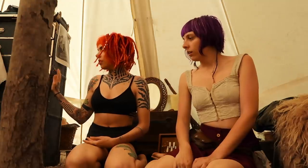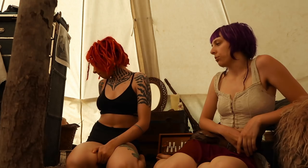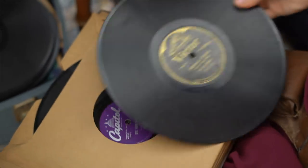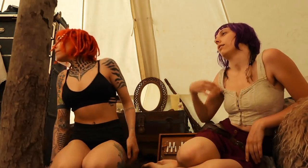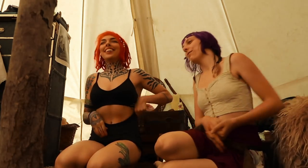So this trunk we're going to talk about. How old is it? It's 100 years old. I feel like this is like the Antiques Roadshow. I know. Old things. And I'm really into old things because when I found that Victrola in the basement and got it working, I suddenly was really interested in old things. Which is so easy to do here in the States because there's just so much thrown out.